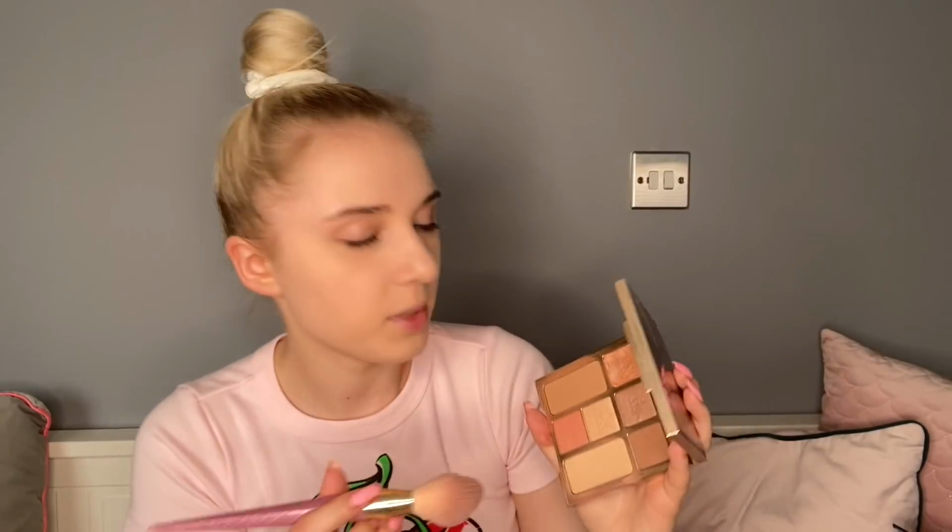I've been using the Charlotte Tilbury palettes. This is the lighter one, and I just go in with the bronzer. This is a new purchase for me. This is basically like a follow-up to the first impressions. I love all of these products.